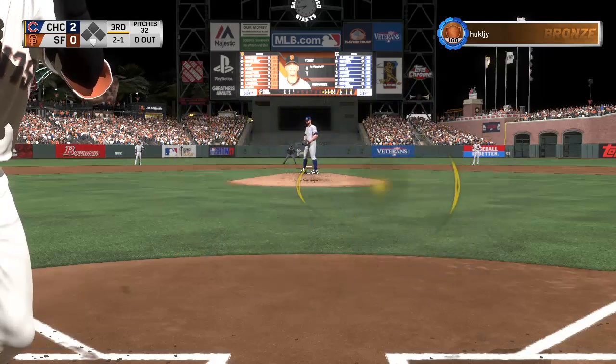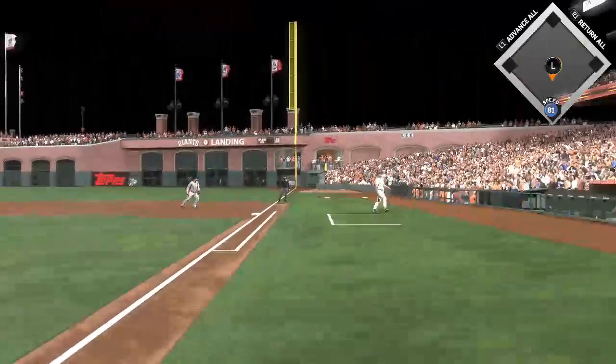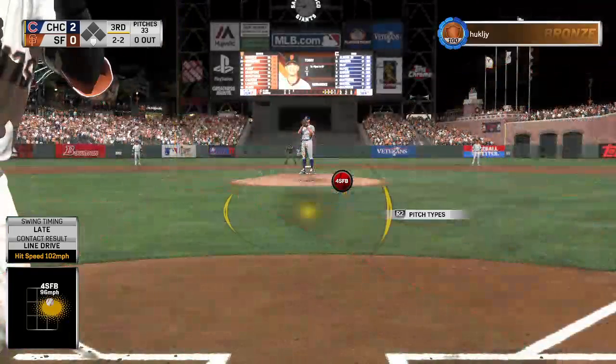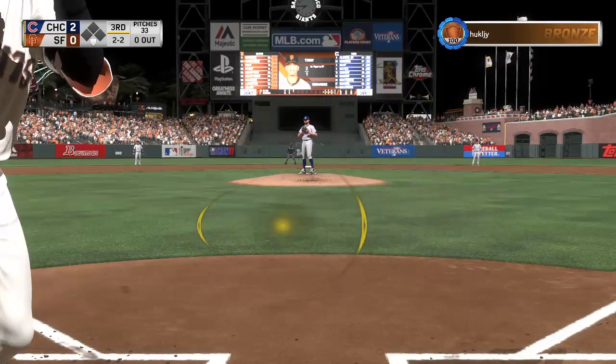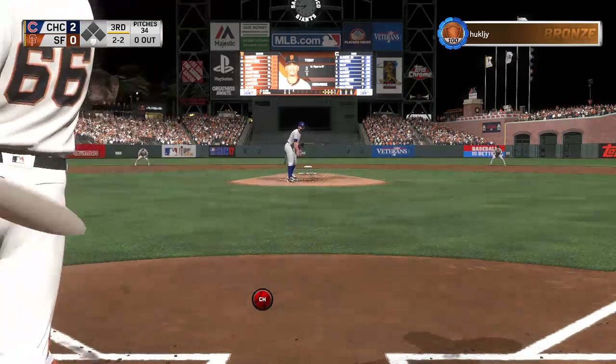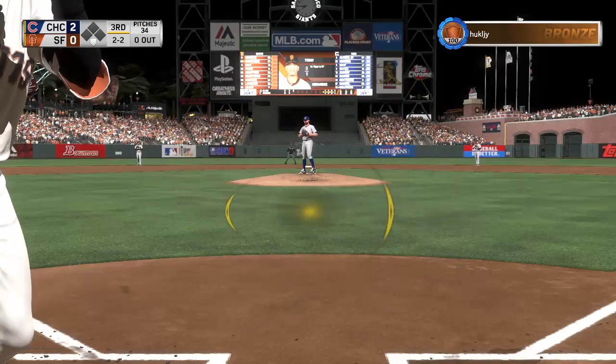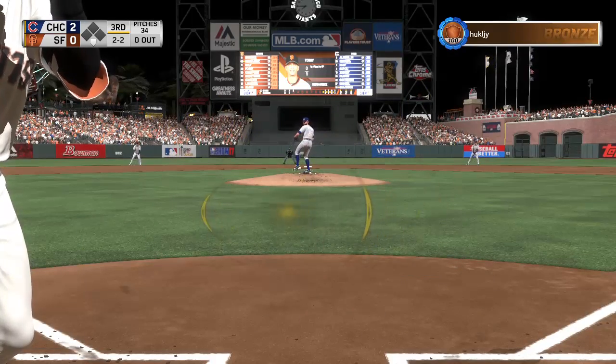That was a good 2-0 slider right there. Now you're still sitting 2-1. I'd continue to look for that fastball, but that was a nice slider right there. That's a nice pitch right there. He threw him a breaking ball, comes back with the fastball, and now he's late. Now he doesn't know how to adjust. He's kind of caught in between. You got him set up perfectly. And he'll just get a piece here as this is chopped foul at home plate.